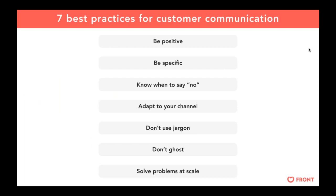They've served me really well, but would love to hear any thoughts you have on them in the Q&A session, whether they've worked really well for you in your company, or if there are other principles that you'd like to share with us. I'm also happy to share more examples with you in the Q&A session as well.